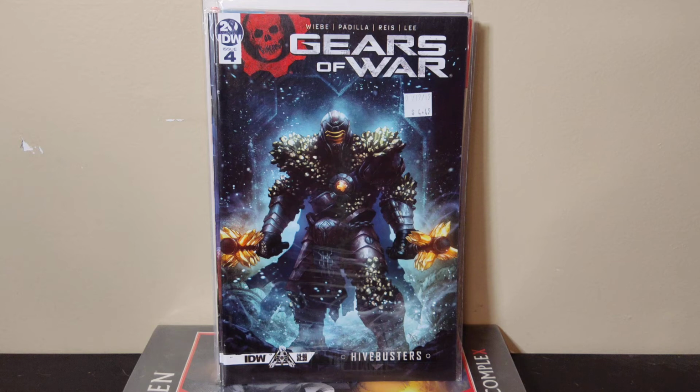He did the art on a couple of these Gears of War books. I think this is only like a 5 or 6 issue series, so I'll try to put these all together. Gears of War is one of my favorite games for 360, so I'm trying to put the original volume together. I've got, I think, pretty much most of them except for number 1, which is the only one that's really worth anything. So I'll find that in the cheap bins eventually, but until then, I'll put this Hive Busters run together as well.